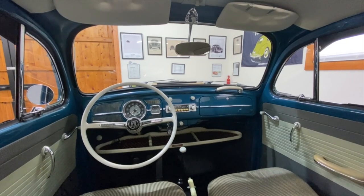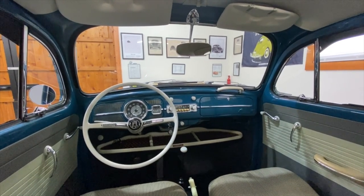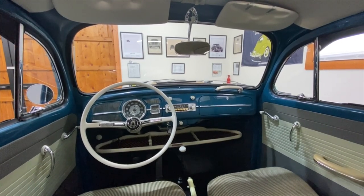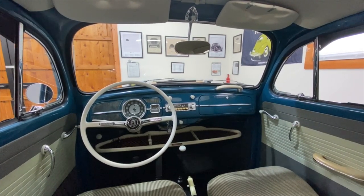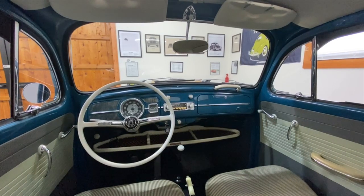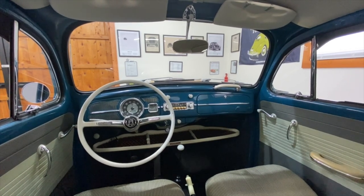I thought I would take you into the interior of the car and sit down and talk a little bit about the garage that Bella is sitting in. We moved to this property in 2017, and I still had a couple years to work before retirement, but it had this barn. It's a 30 by 40 barn. It was just a utility barn when we moved in.